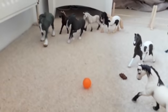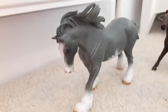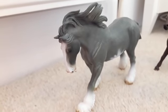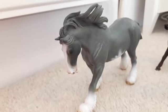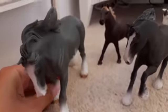Then there are a little group that are having a little run. So right in the front is Titan, and he is my second collector horse. I absolutely love this guy. I think his position is amazing. He is the biggest horse that I have, but I honestly love him just as much as any of my Schleich horses. I think he fits in really well.